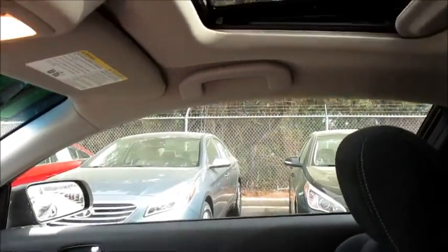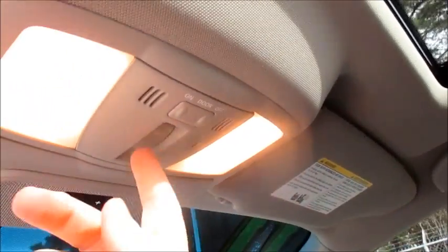Now, as far as the sunroof goes, it's just a single little bitty sunroof, as you can see, the controls of which are just right here. And you got miles of blue sky to look at. Close it up.